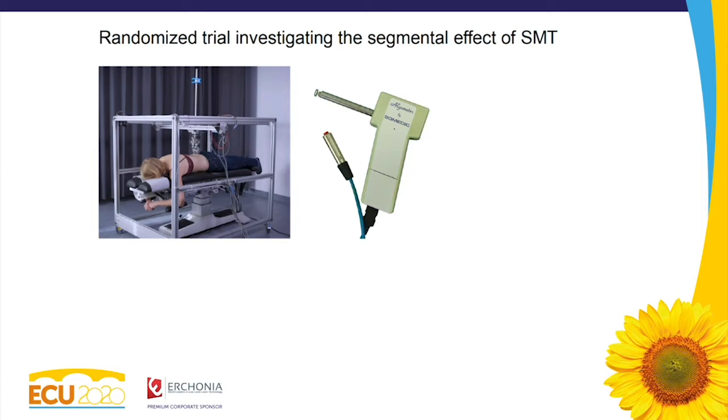Both measures apply a perpendicular pressure to the paravertebrals. One measures when the patient experiences pain, and the other one measures mechanical indentation at a given load. We then categorized each segment as being either stiff or pain sensitive. Then we randomized each patient to receive spinal manipulation at a specific segment indicated by either stiffness or pain sensitivity.